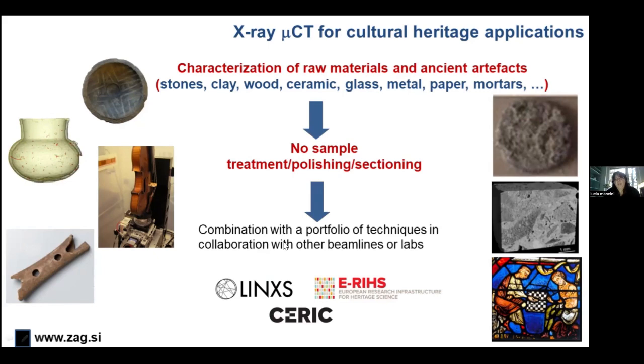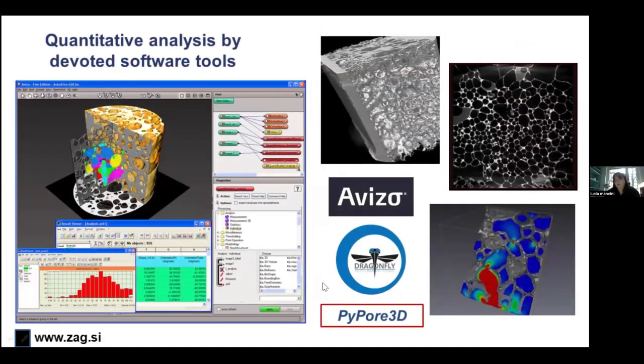And what is very interesting is to combine CT methods with the portfolio of different techniques that are allowing, for instance, chemical analysis or other types of analysis, like fluorescence, diffraction, and different types of techniques that are available in other beamlines or laboratories, not only in the same facilities, but also in other facilities. And for that, it's very important the role of infrastructures like LINX or IRIS, that is the European research infrastructure for heritage science, of CERIC, that is the Central Europe Research Infrastructure, allowing access to multiple laboratories and to combine techniques.